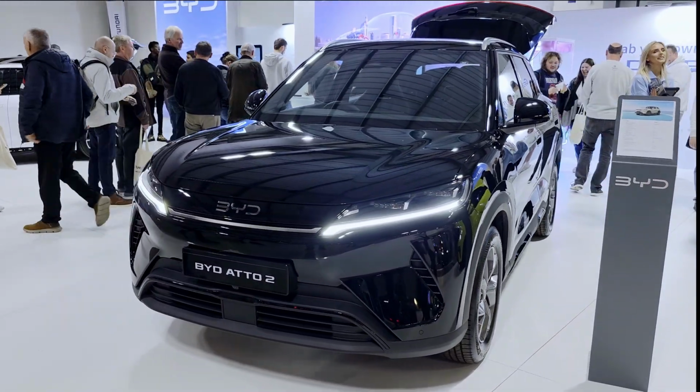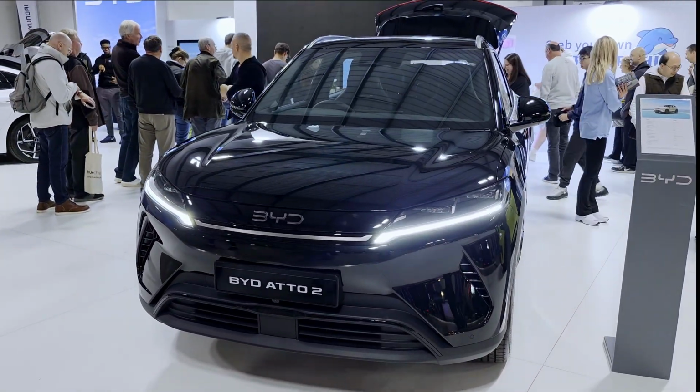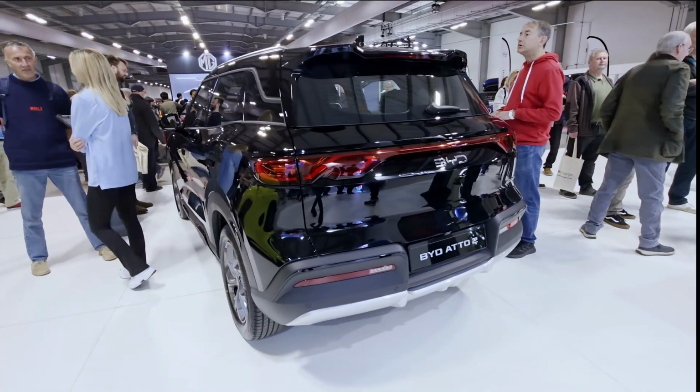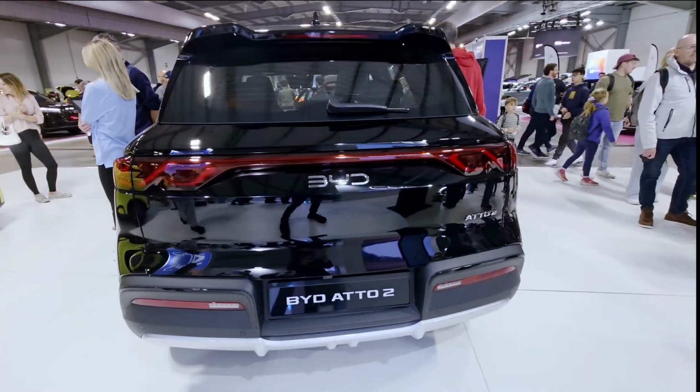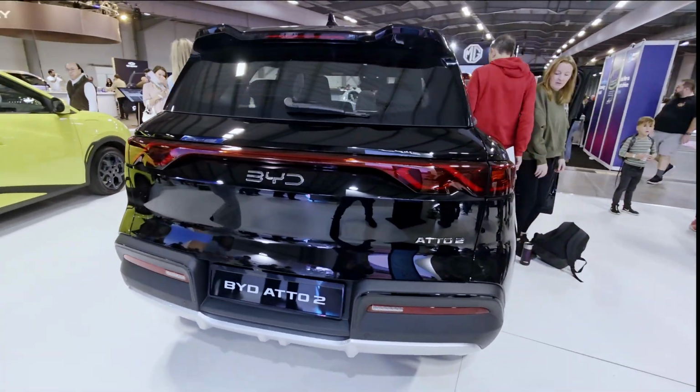I know what you're saying, because the problem with the Atto 2 is I don't know what niche it's trying to fill. Let's have a look at the range as of October 2025. You have the Dolphin Surf, which is obviously a low-cost super mini. And when I say low cost, it's not Leapmotor or Spring, but it is much better than the Spring. You've got the Dolphin, which is like a small family hatchback.